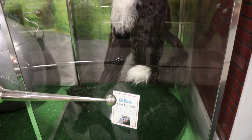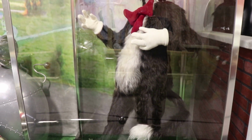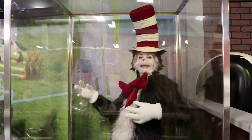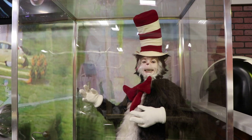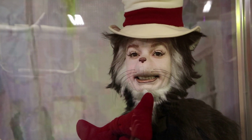This is an absolutely horrific costume that Mike Myers wore in the 2003 Cat in the Hat movie. The producers paid over $50,000 for this costume. It is terrifying to see in person, more terrifying than anything in the Crime and Punishment exhibit.